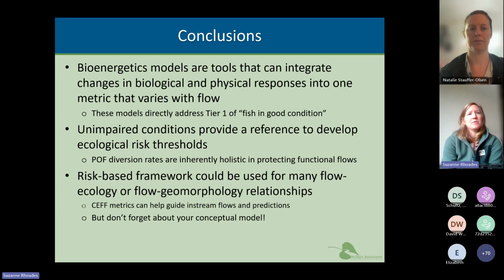We also found that bioenergetic models are a tool that can integrate changes in biological and physical responses into one metric that varies with flow. In this case, this is NREI that changes with depth, velocity, and food resources, which can really mediate how a fish experiences temperature in a river. And these models can be used to directly address tier 1 of fish in good condition.